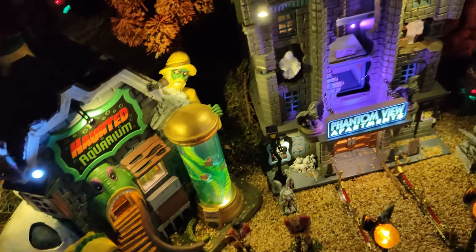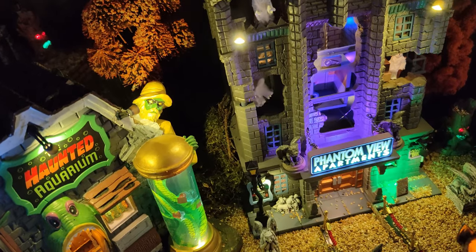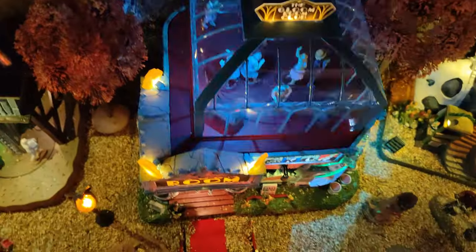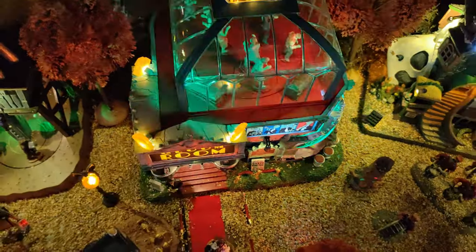But please look at the elevator cabin there, getting up, up, up, and then falling down abruptly. So here also the Gloom Rum Club with zombies dancing around, etc.